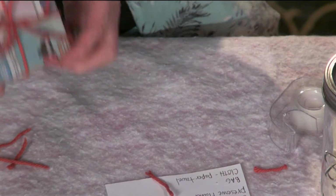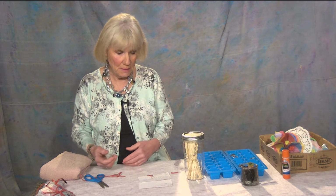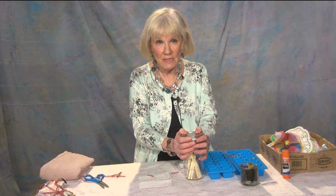So there you have it, you're using newspaper as wrapping paper. You're switching one out, so you're really reducing and you are repurposing. So after we get finished with the newspaper, we want to go to another very serious topic, which is plastic.